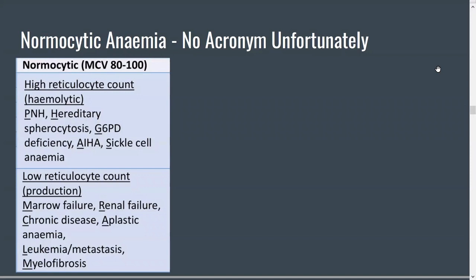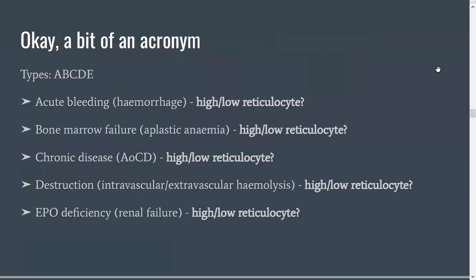Low reticulocyte count means whatever is producing your blood isn't doing a good enough job to even produce reticulocytes. And this is classic in some kinds of marrow failure. Renal failure, why might renal failure cause it? Good, EPO. Chronic disease, aplastic anemia, and then some kinds of cancers and fibrosis can also cause a low reticulocyte count.